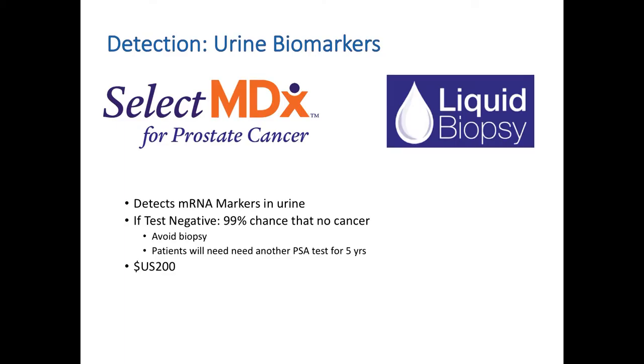There also have been new developments in terms of urine tests, which can detect prostate cancer. Probably one of the best ones that's currently being developed and is going through the latest stages of trial is called SELECT-MDX. What this test does is detect specific genomic markers of prostate cancer in the urine.